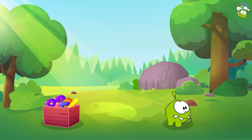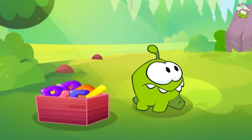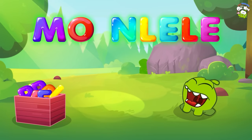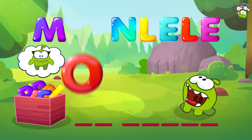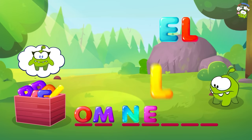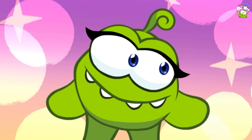Om Nom, there's some more alphabets. Are they going to come out again? Yep, here they come. Oh, what does that spell? That's a lot of letters. Oh, look, it's Om Nelle. O-M. N-E-L-L-E. Om Nelle! Woohoo! Hello, Om Nelle.